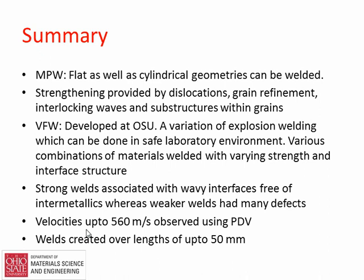Various combinations have been welded. The optimization of those processes is still to be done, but the early signs are that this process can be really important and is seeing a lot of attention. Strong welds were associated with wavy interface, which were free of intermetallics, whereas weaker welds had many defects. Velocities of up to 560 meters per second were observed using PDV.